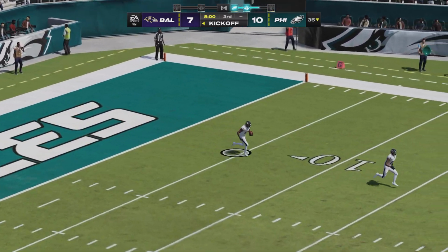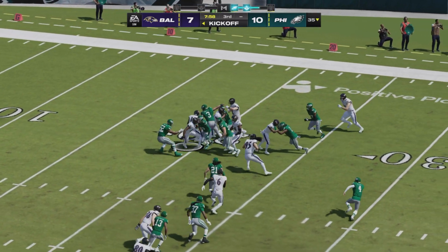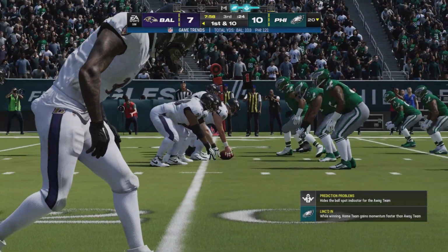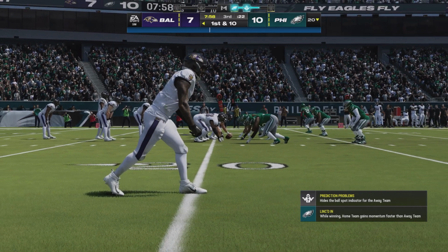Coach! Duvernay now going to bring it out. And the decision to come out of the end zone is going to cost him 5 yards as he's taken down right at the 20.